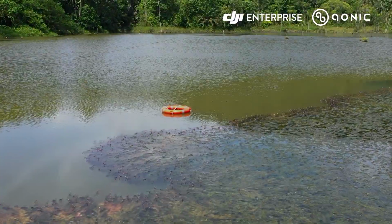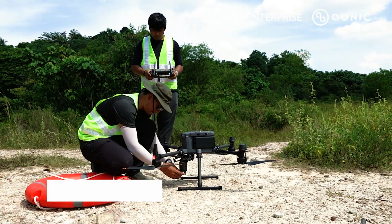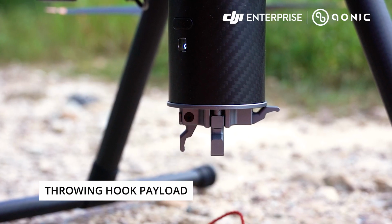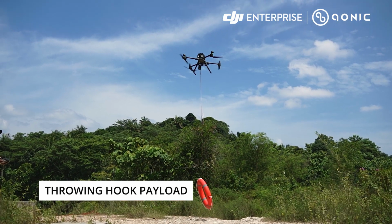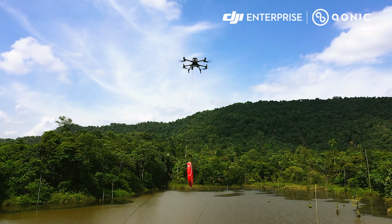And the innovation doesn't end there. Enter the DJI M350 RTK drone, equipped with a hook thrower, a literal lifeline in times of crisis. This ingenious feature allows the drone to toss life buoys to drowning victims or throw ropes to those in perilous situations.